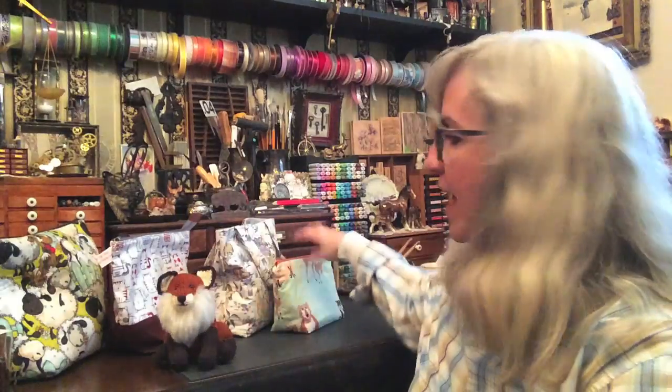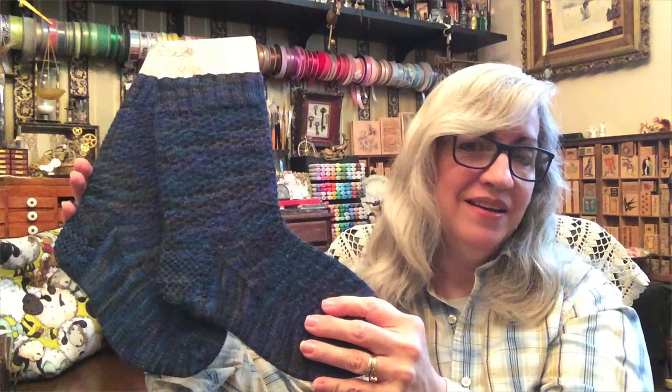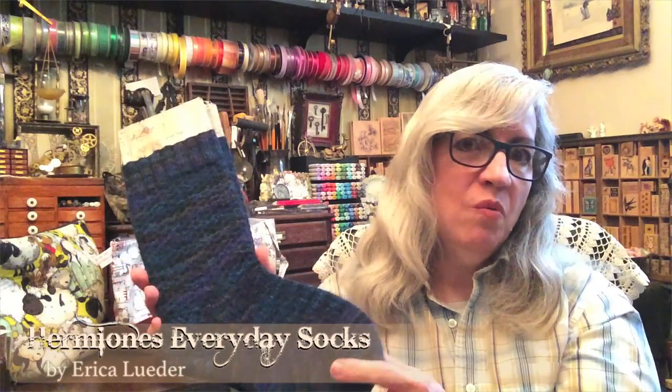First, I wanted to mention that I finished my Hermione's Everyday Socks, and those were living in my Homespun House bag by Molly. And obviously they don't fit in there anymore because I've got them on my homemade sock blockers. And I am just thrilled to have these done. I started these in late June, so for me I think this is the fastest I've ever knit a pair of socks. And it's no wonder why.